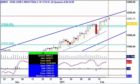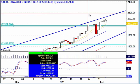I would say we have a major resistance coming in at 12,138 to 12,140. So 12,140 is going to be a resistance area that we need to pay attention to.